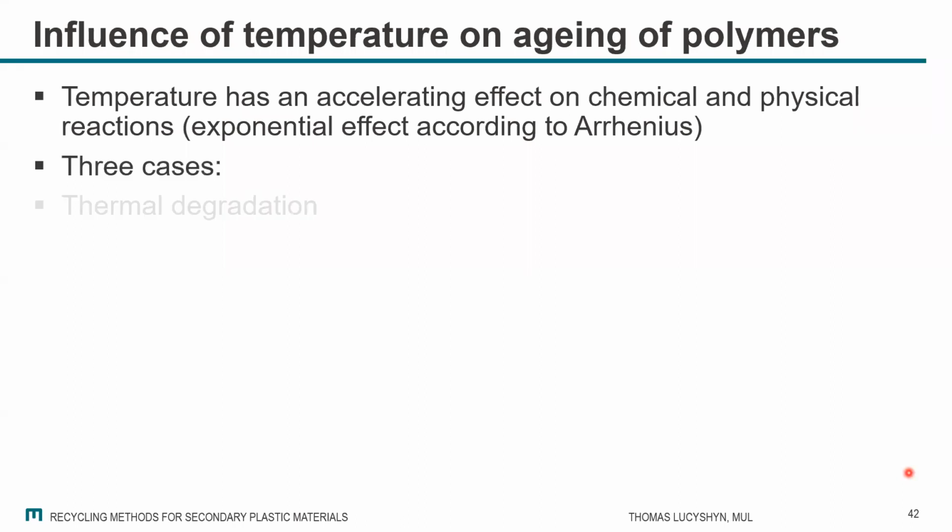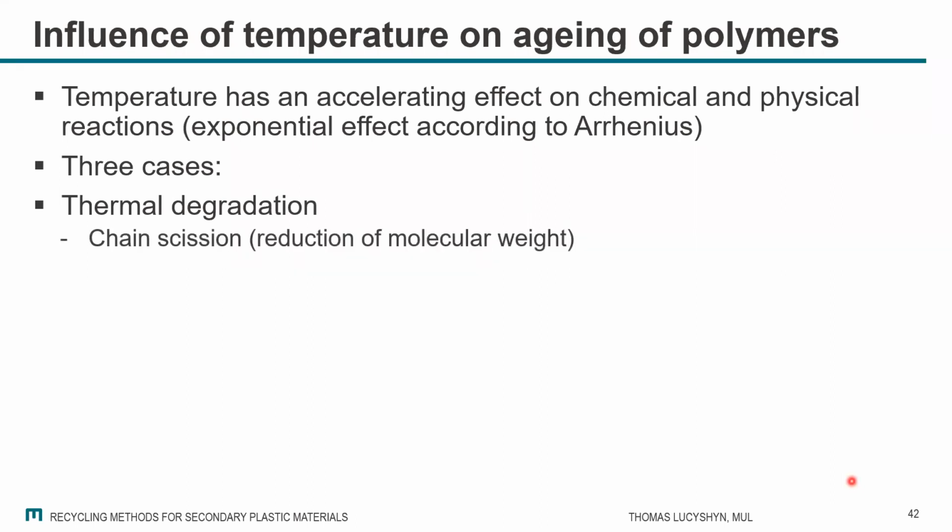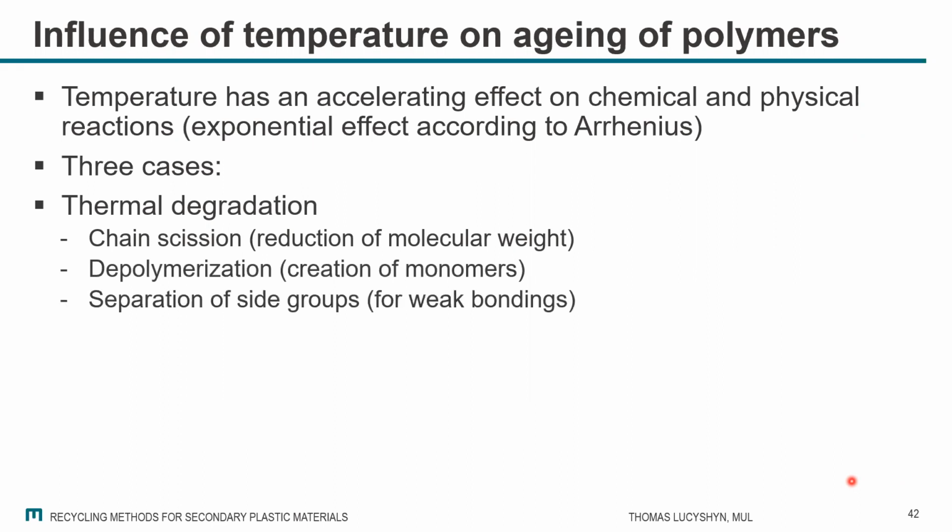There are three cases I can distinguish. Pure thermal degradation, so only heat acting, might be chain scission, so the molecular chains are cut apart and we get a reduction of molecular weight. It could be depolymerization, so creation of monomers and separation of side groups from weak bondings might happen. Then cross-linking can also happen at rather low temperatures. It's also a kind of degradation: the size of the molecules is not reduced, but the properties will change if you're cross-linking the material.